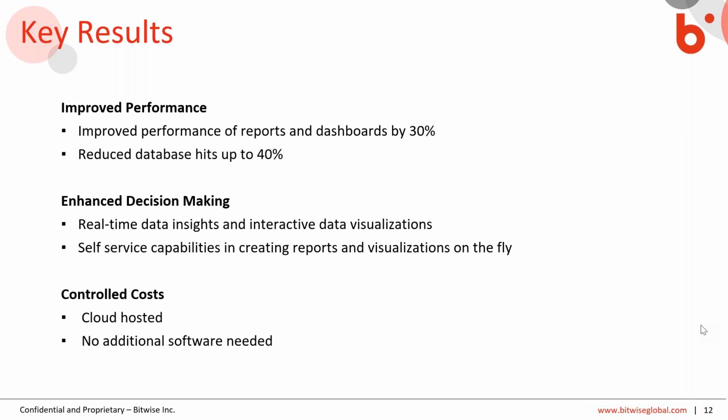Greater flexibility for the end users and the business analysts to directly explore the data and create on-the-fly reports and visualizations with minimal knowledge of SQL is one of the other key results that we achieved. Since Looker is hosted on the cloud, there is no cost or effort involved in maintenance of the infrastructure. Unlike other reporting tools, Looker has a web-based interface, so there is no additional software to install. So this whole solution was introduced to production with minimal cost.